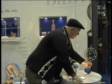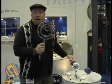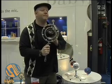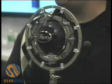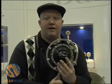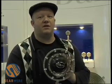Then here we have the 8-ball. Now the 8-ball is similar in shape to the Ball and the Kickball, except the 8-ball is actually a condenser. And this is really what we consider to be our introduction to the Blue product line. Very smooth high end, nice detailed mid-range, tight punchy low end, everything you'd expect from a Blue in a very affordable package. Also, the 8-ball is displayed in the Blue Ringer, which is a shock mount that was designed specifically for our spherical line of microphones.